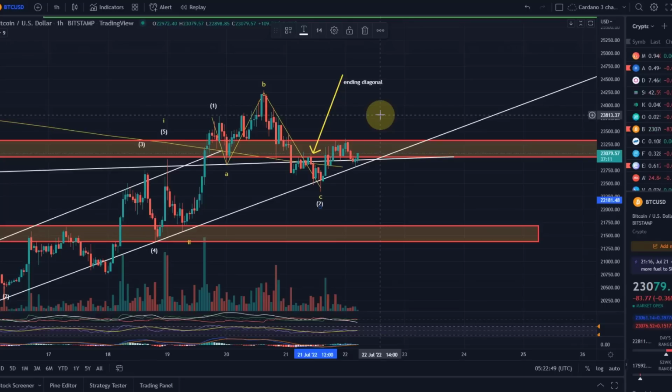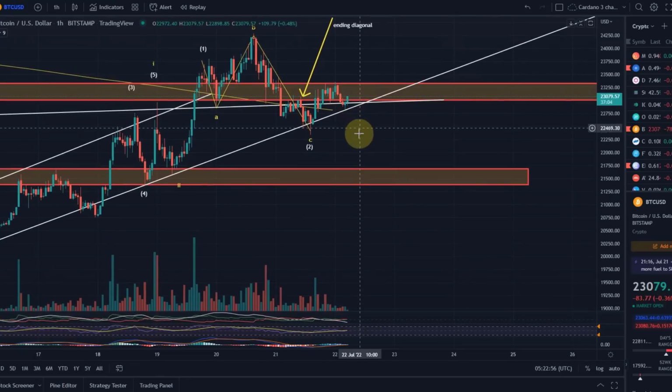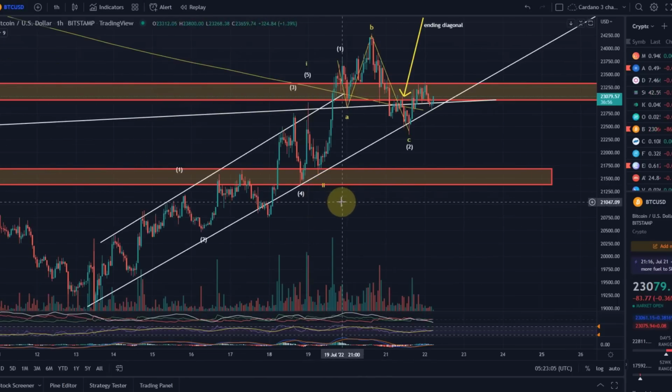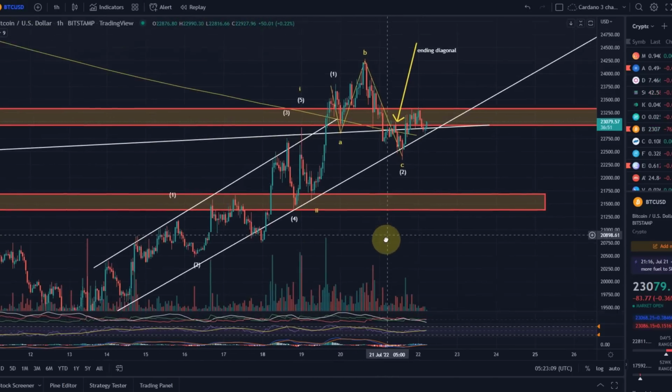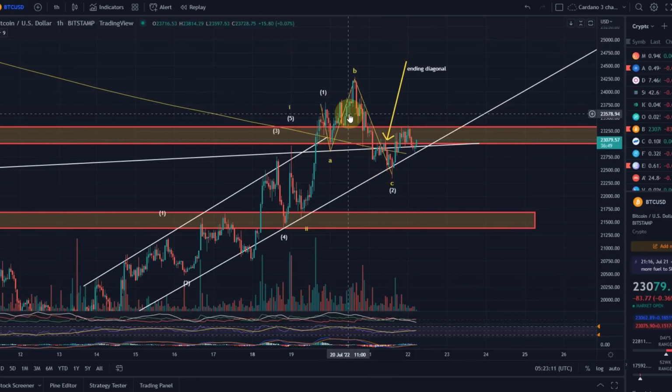I think this is an important level. And then the wave B anyway, it's the breakout point, 24.3k. Should we lose the wave C here at 22.3k, then I think another scenario is coming into force, still a bullish one, but this would be exactly the scenario that I showed you on the ADA chart yesterday, and I believe the day before. I made you aware that there were two possibilities for ADA, and I think now we know which one is playing out.